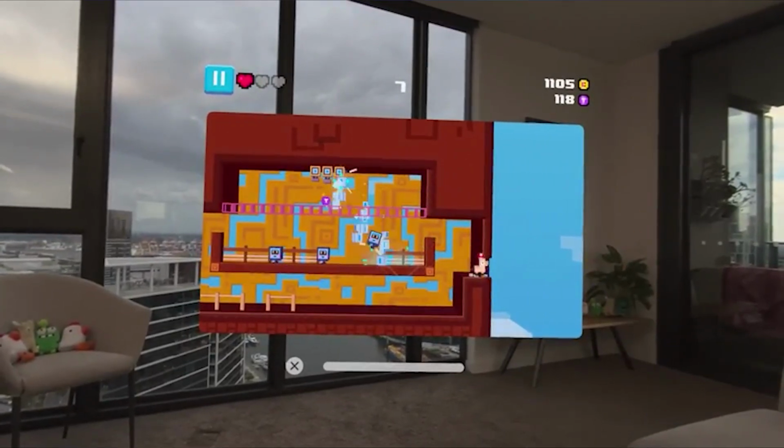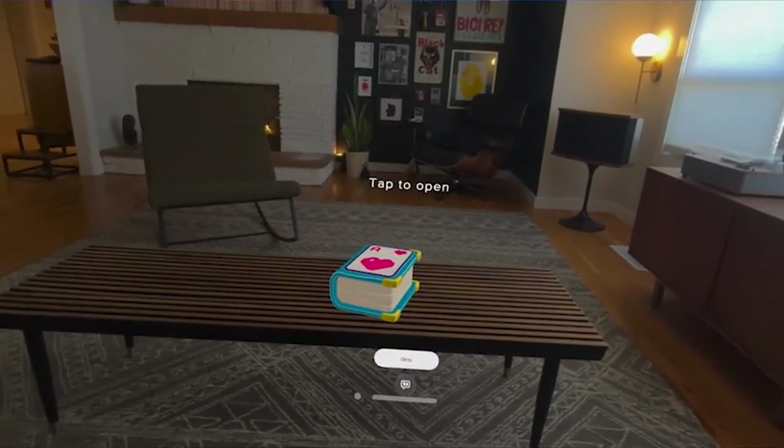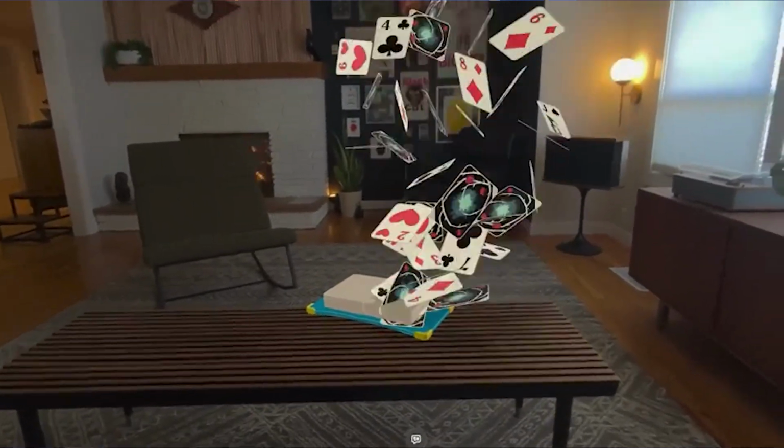Coming to the Vision Pro on April 25th, Crossy Road Castle and Solitaire Stories seem to highlight how the company is directly supporting development of games on its first XR headset. It is very interesting to me seeing 2D games come alive in a 3D space, and I'm hopefully going to be able to see a lot more of this as more headsets come out.